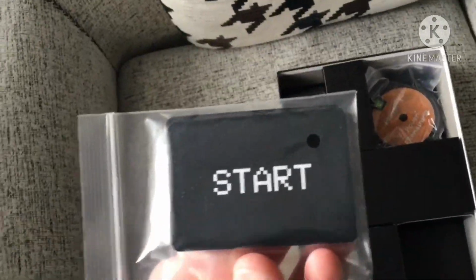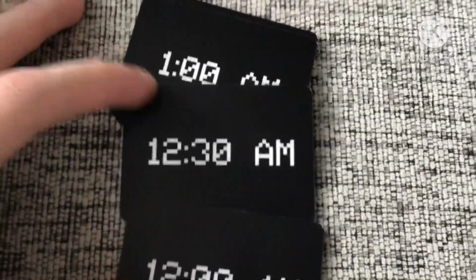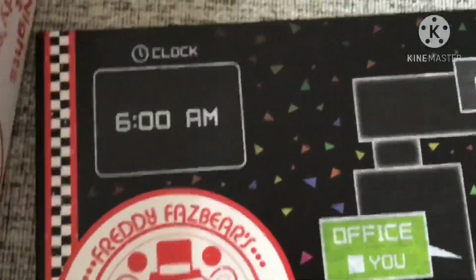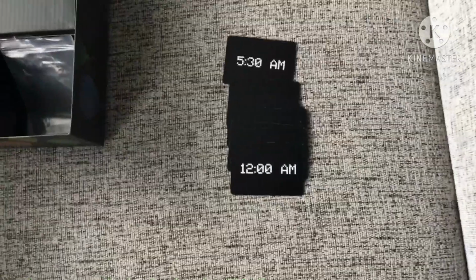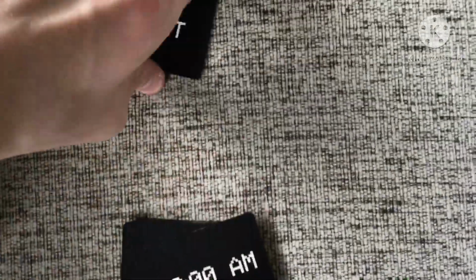Okay, now the bottom right, you've got a bag here. These are your clock cards. You've got a start card, and then you've got cards for every half-hour point from 12 AM all the way to 5:30 AM. 6 AM is printed onto the board. Every round you will put the card away and make it the next half hour. So there's your clock cards.